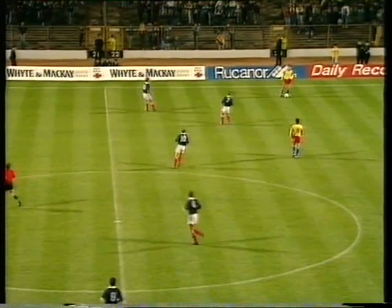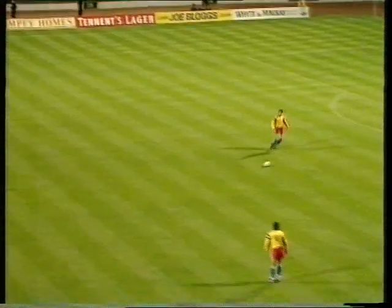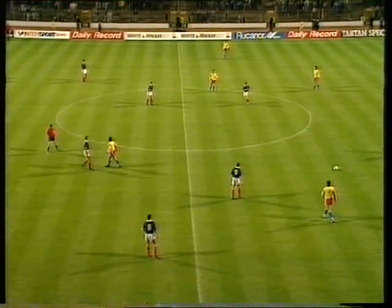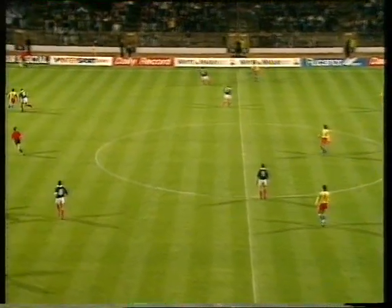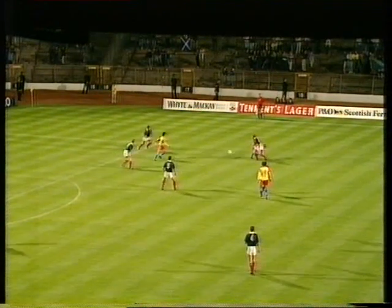So some singing again from the Scottish supporters. They realise that Scotland are playing top-class opposition with a thoroughly depleted side from Andy Roxburgh's original plans, but still the scoreline is all square at 1 apiece. Romanians come forward patiently again. It's beyond their attempt to go beyond Malpas.